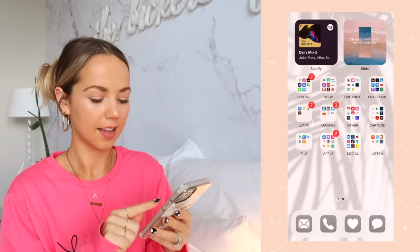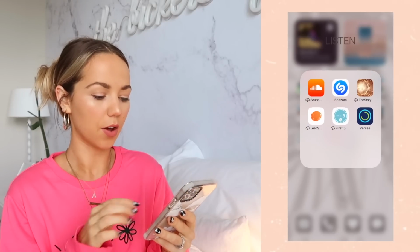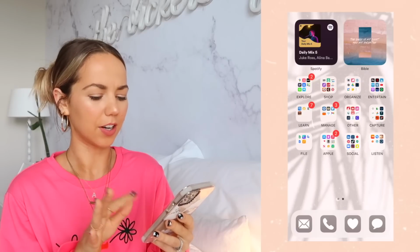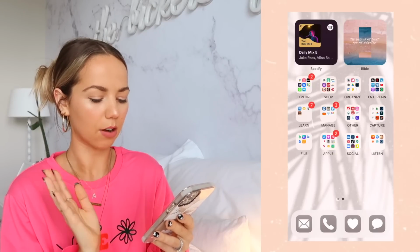And then I also have Listen, so Shazam, I don't know why Spotify isn't in there, and just other random ones, SoundCloud. So that's pretty much an overview of all of the apps, and I just wanted to highlight my favorite ones. And then lastly, I really just want to share again how I am managing my time and creating a better balance.